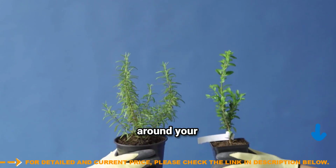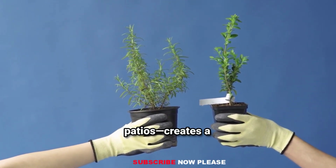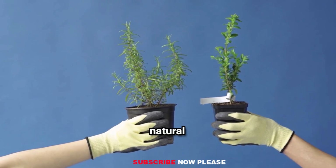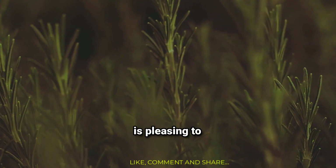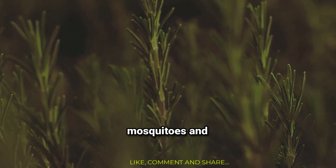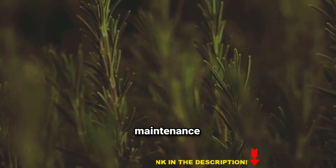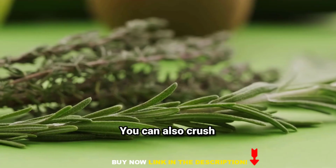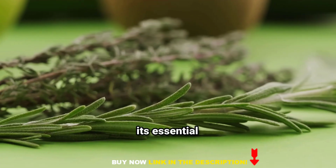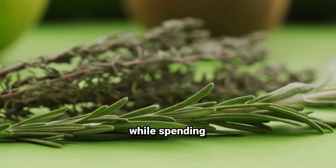Growing rosemary around your home, especially near entryways, windows, and patios, creates a natural, chemical-free barrier against mosquitoes. Its pleasant aroma is pleasing to humans but highly irritating to mosquitoes and other pests. Rosemary is easy to grow in sunny areas and requires minimal maintenance, making it a perfect addition to both gardens and indoor spaces. You can also crush rosemary leaves to release more of its essential oils, or burn rosemary sprigs for an aromatic repellent effect while spending time outdoors.